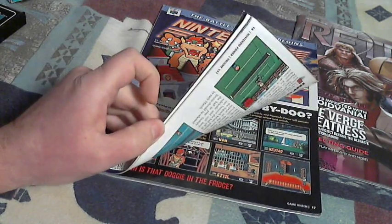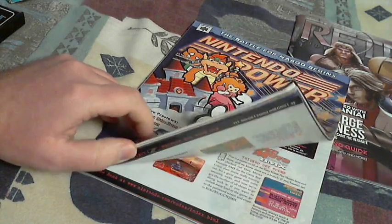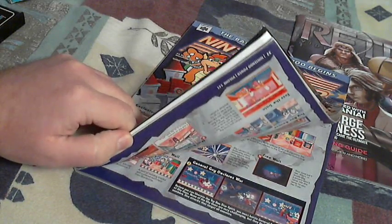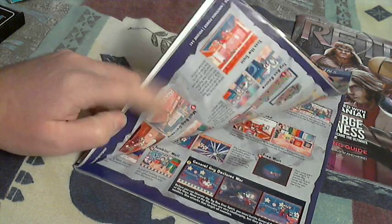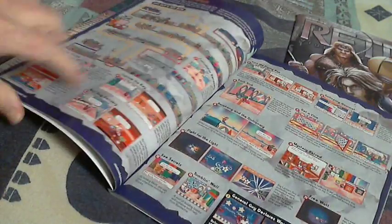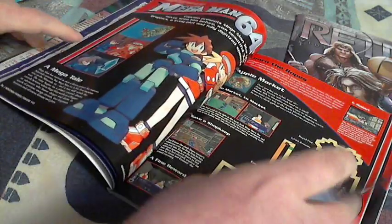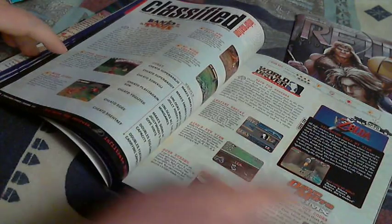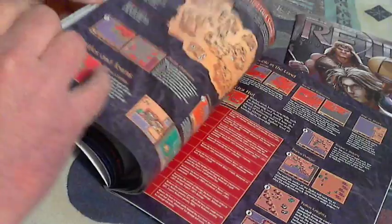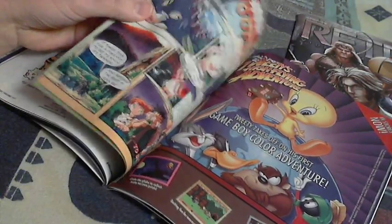I really need something with a viewfinder, like with my old digital camera. My webcam has better quality picture, but I can't see what I'm looking at unless I look behind me and look at my computer. But I like this though. I wonder if there's an issue where they actually reviewed Paper Mario. Because this is more like the walkthrough issue. This one comes with a little Pokemon comic.